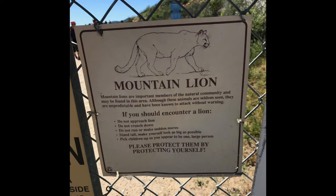But the real thing is, if you were lucky enough to see a mountain lion there staring at you, what is the one thing you want to do? The one thing you want to do is avoid that temptation to run.